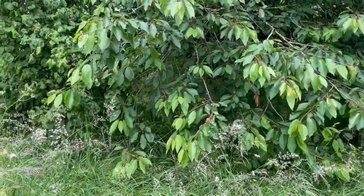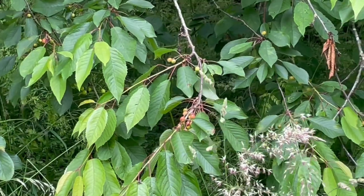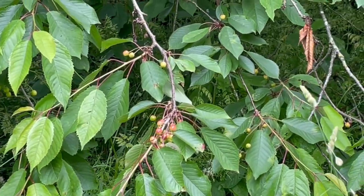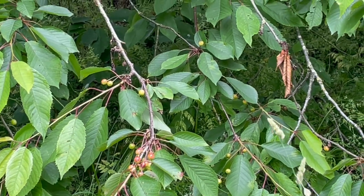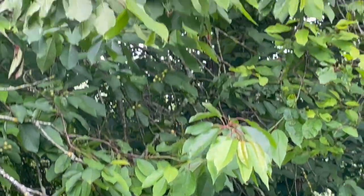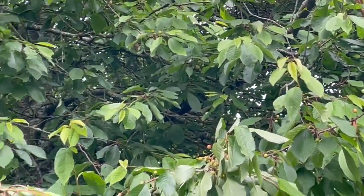And what's lovely is the cherries are going to be ripening very soon. Gonna have lots of delicious cherries. As long as the birds don't eat them before they get ripe. That's one of the problems.